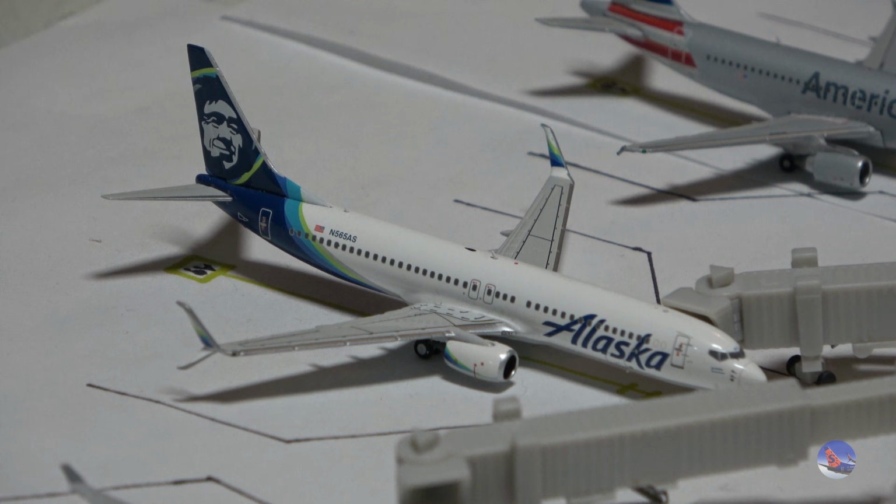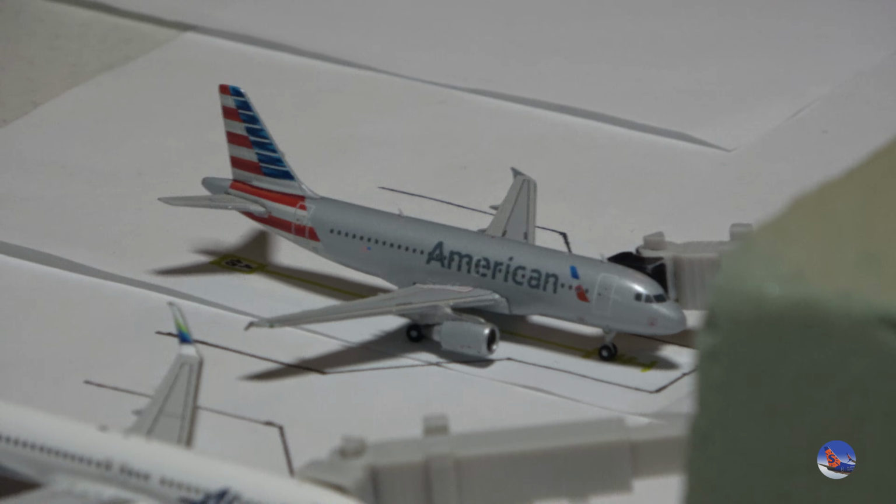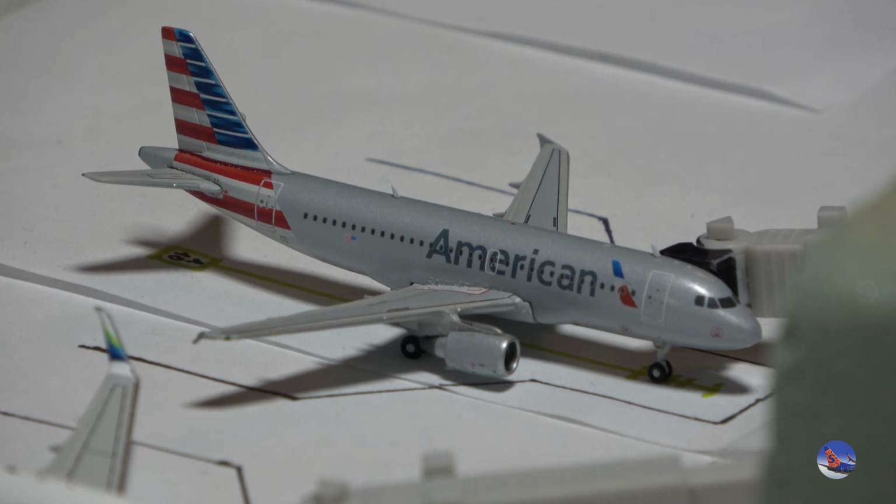Hopefully they'll send the MAX 8 here, but I know that they intend to use those on more of the longer flights, like New York to Anchorage or something like that. I've seen them fly a couple different routes already. I just recently picked that up from Gemini Jets, so happy to have that, and hopefully I can find a regular delivery MAX 9, so if Gemini wants to release another one, or if NG, knowing their release choices, they improved this recent set, hopefully they do one as well.